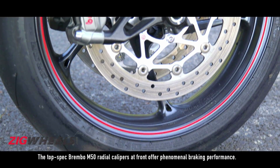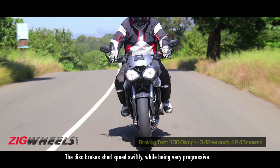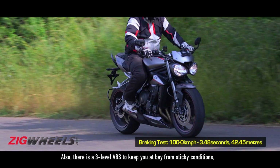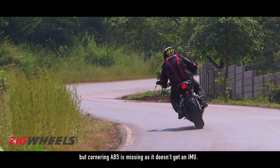The top spec Brembo M50 radial calipers at front offer phenomenal braking performance. The disc brakes shed speed swiftly while being very progressive. Also, there is a 3-level ABS to keep you safe from sticky conditions, but cornering ABS is missing as it doesn't get an IMU.